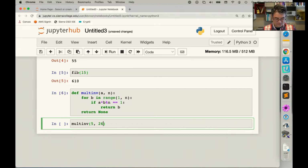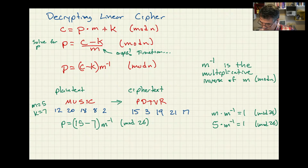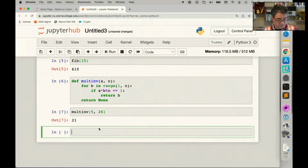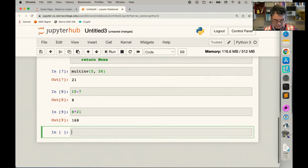So let's plug in 5 and 26, and it comes up with 21. So 21 times 5 mod 26 will give us a remainder of 1. Let's take that number and plug that in over here. All right, so 15 minus 7 is 8, and then 8 times 21 is 168, and then 168 mod 26 is 12.